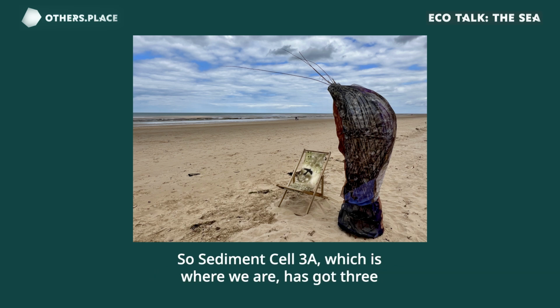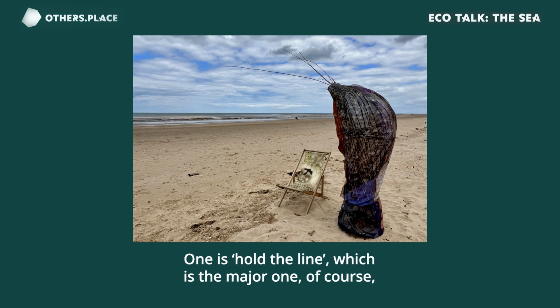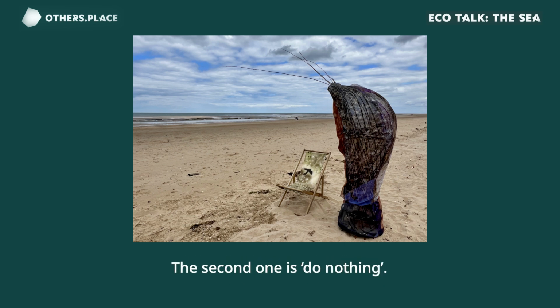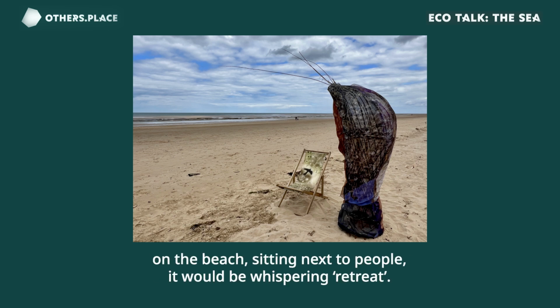Cell 3A, which is where we are, has got 3 approaches to coastal management. One is hold the line, which is the major one, of course, most of it, because there's so much development. The second one is do nothing. And the third one is retreat. I think, listen to the Ear of the Sea, and this is the sculpture which I've had on the beach, sitting next to people. It would be whispering retreat.